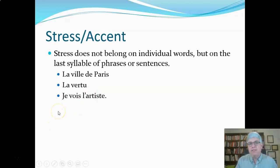Je vois l'artiste.Iste is the last syllable, so it's what gets the accent. So this is really hard for Americans. It's really hard for me, but we got to do what we can.